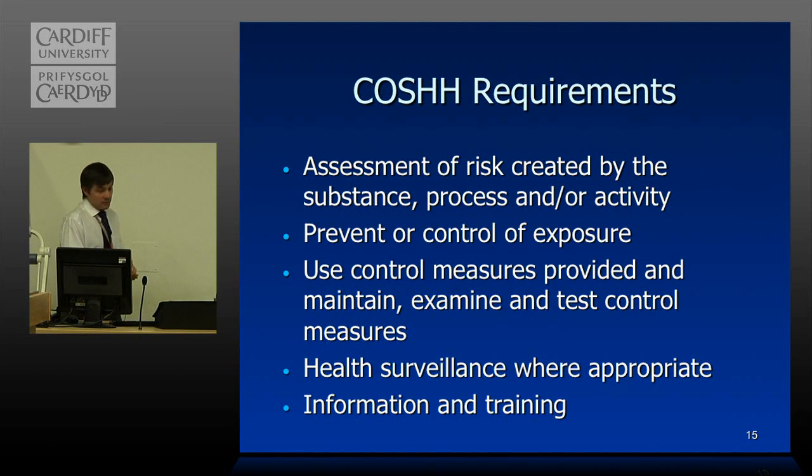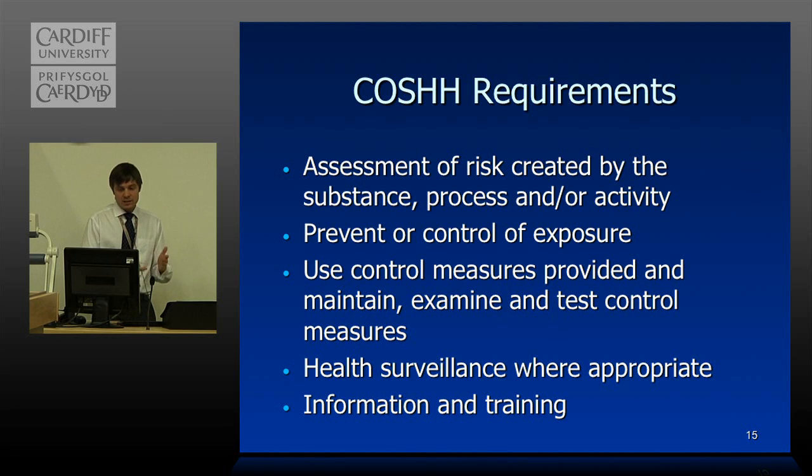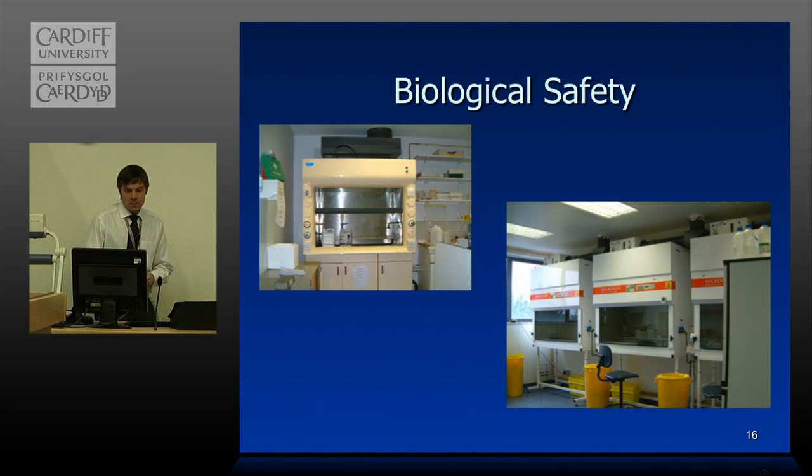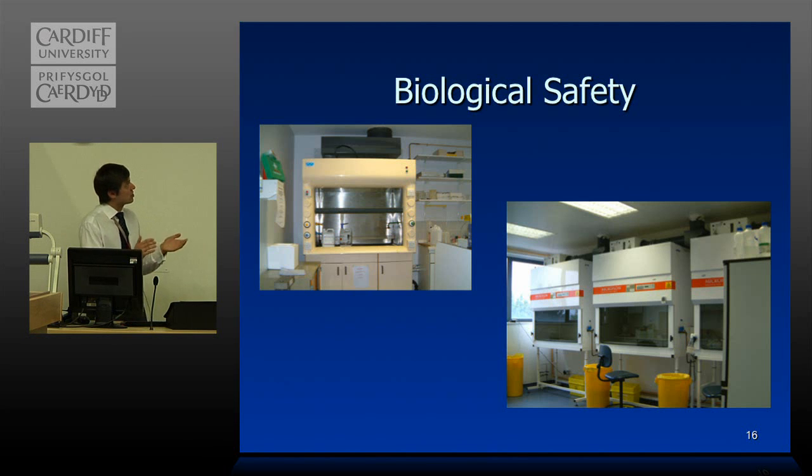This is just going over what I've just said, actually. So again, it assesses the risks. It allows you to control or prevent exposure. You can use those control measures then to maintain and examine and test the control measures that are in place. And where appropriate, you can carry out health surveillance. But the main thing is that you gain as much information and training as you can whenever you carry out any work activity. But these are examples of some of the microbiological safety cabinets that are maybe present on site that you're going to use potentially during your studies.